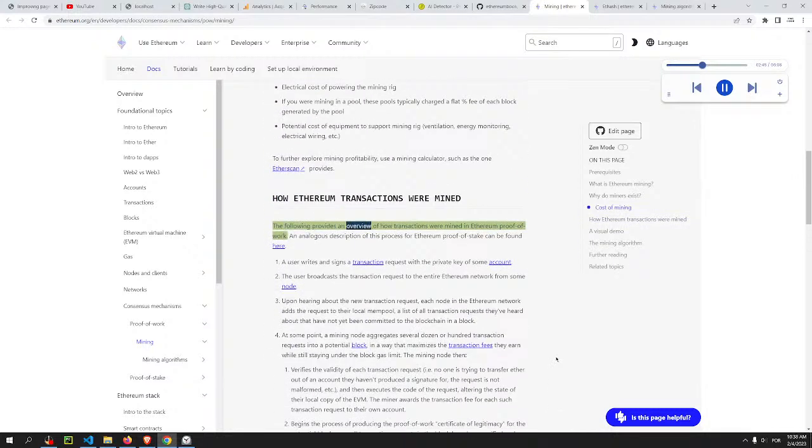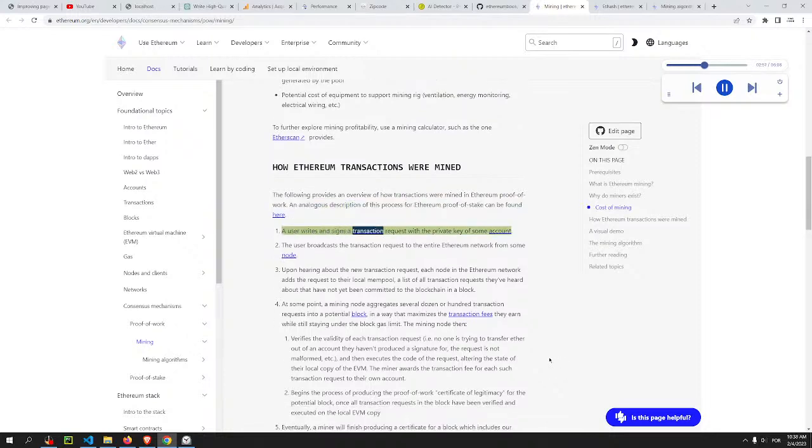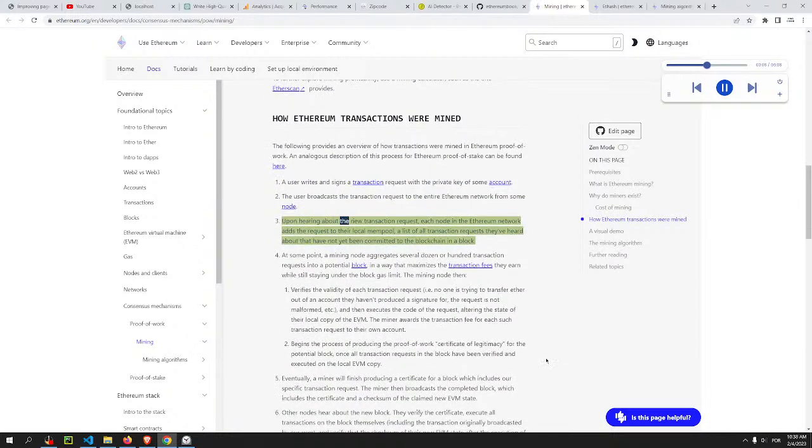The following provides an overview of how transactions were mined in Ethereum proof of work. An analogous description of this process for Ethereum proof of stake can be found here. A user writes and signs a transaction request with the private key of some account. The user broadcasts the transaction request to the entire Ethereum network from some node.